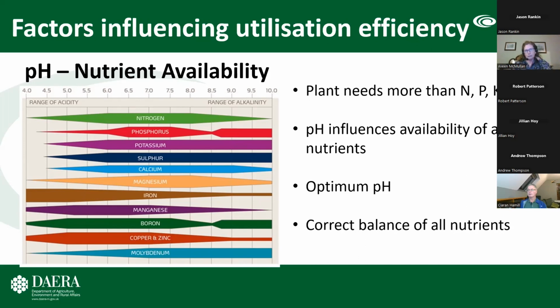So the plant needs more than just nitrogen, phosphorus, and potassium. It needs a balance of all nutrients, the major nutrients and the micronutrients as well. So as pH drops, that influences the availability, and all of the nutrients are less available at lower pHs.